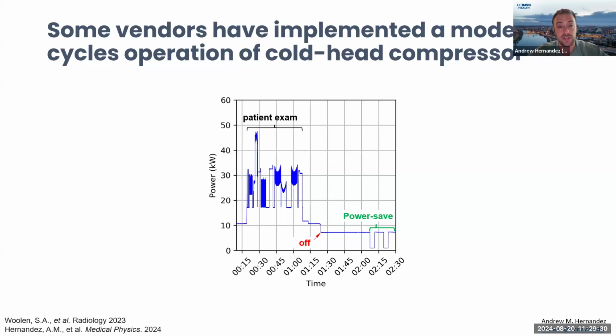the user essentially shut that system off. And after some predefined amount of time, the system goes into that power save mode, where you can see the bottom of that drop is essentially when the cold head compressor is in a reduced power consumption level. And so this results in really significant savings. And Jacqueline will detail more of those specifics in subsequent slides. Next slide.